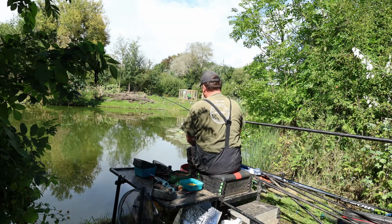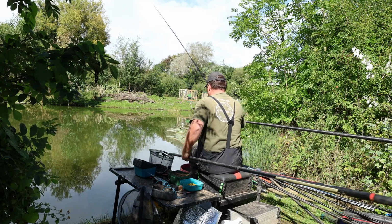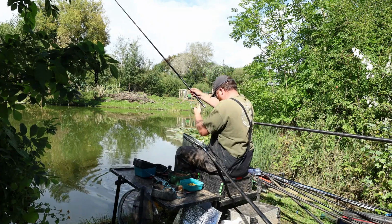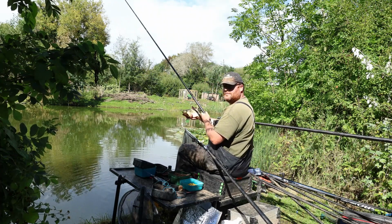I didn't know, but there's an aerator, and the aerator did come on. So if you ever fish this peg, be careful. The aerator comes on slightly to your left, so make sure you put your bait to the right, out of the way, because it's like a big bubbler. I didn't know that, so I got a little bit caught out.